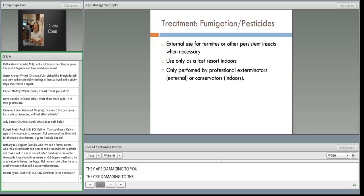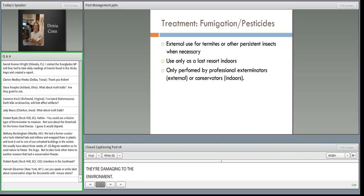And that's why we think about integrated pest management. We're going to use freezing or controlled atmospheres if we do have pests, but we're going to do everything that we can to prevent them from coming in the first place. So you really want to be thinking about those sorts of things. And if you do need to do fumigation, for heaven's sakes, only professionals. Some of you may have leftover thymol chambers or something. Please don't use them. It's really not the best idea for your health.